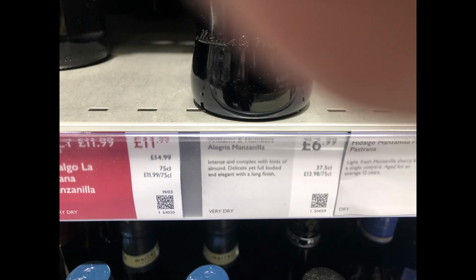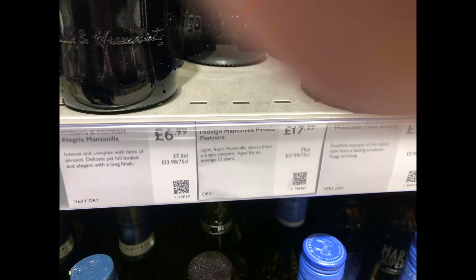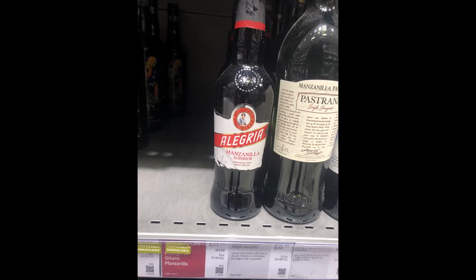Okay, you're looking at shelf edge prices. £12 for a bottle of La Gitana. A gift, in my opinion. £14 for a full bottle equivalent of the Alegria. And £18 for the single vineyard Manzanilla. As we look further at the Waitrose shelves, you'll notice that I am not the only person that likes La Gitana, because the shelf is empty again.